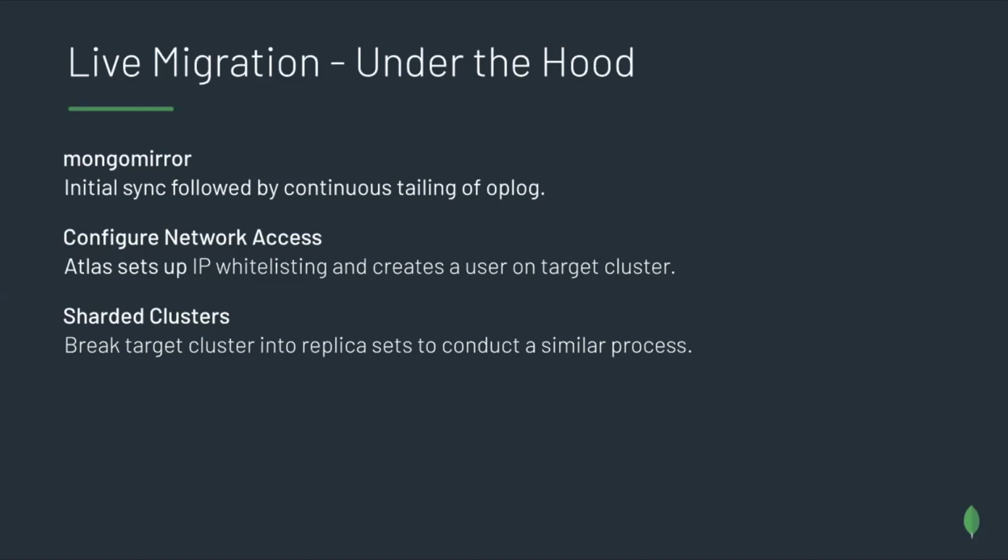During this time, Atlas is running the Mongo Mirror tool under the hood, which first performs an initial sync, which is tracked by the green progress bar. Then it continuously tails the oplog of the source cluster, replaying those changes onto the target Atlas cluster. Atlas sets a 72-hour window in which cutover is allowed, which can be extended by 24 hours at a time.